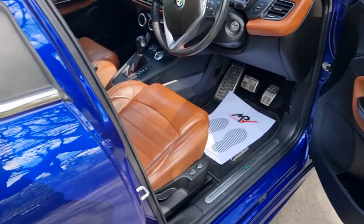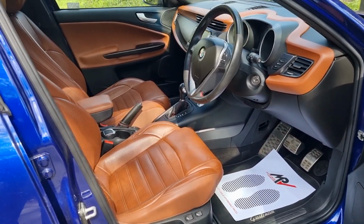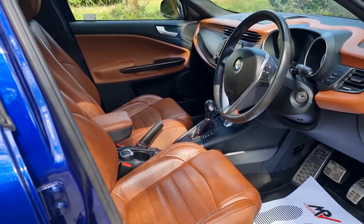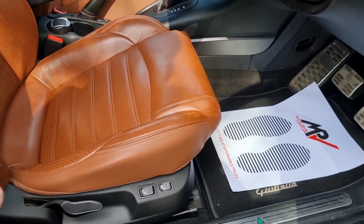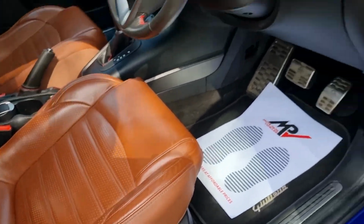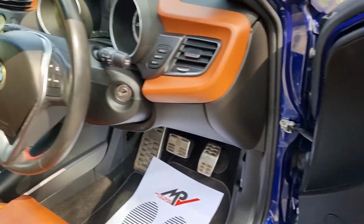Right, let's just show you inside. Look at that lovely tan interior. I'm not too sure how much you'll pick up of it, but it looks absolutely sumptuous. Heated seats. Then you've got your lumbar support as well, that comes up using that button there. 4 electric windows, folding mirrors, electric mirrors.